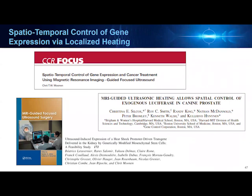So briefly, I'd also like to highlight that the mechanical FUS regimes I've talked about today are not the only options that hold promise for improving gene therapy. Here I've highlighted a few studies that have evidenced a role for FUS-mediated hyperthermia in the spatio-temporal control of gene expression, which could hold profound implications for gene therapy approaches down the road as well.